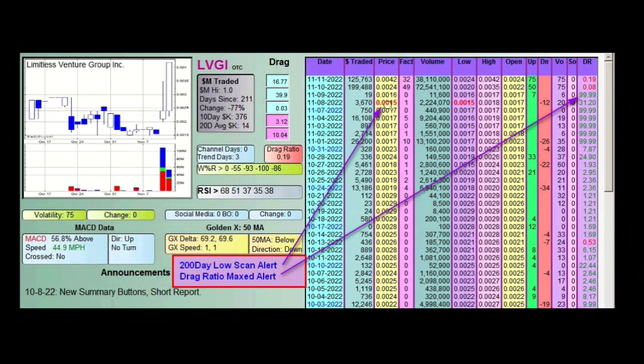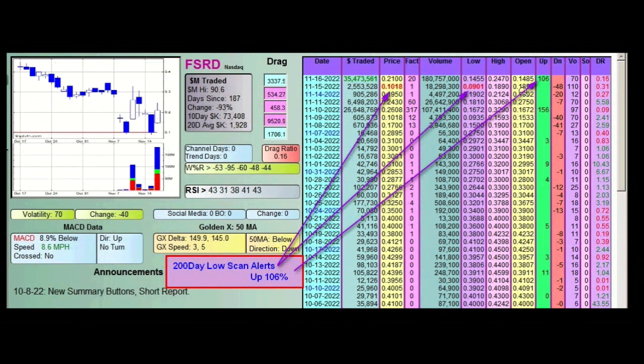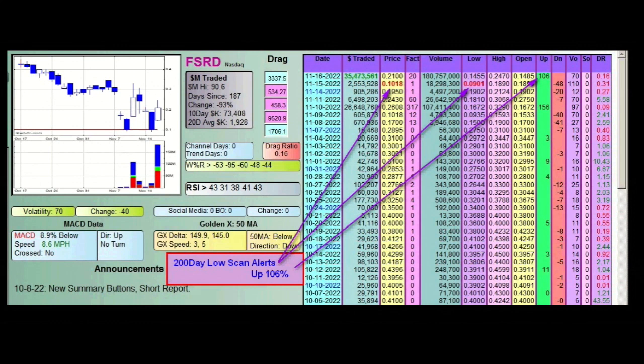LVGI, 200-day low scan alert, and look at this, drag ratio maxed out, up 50% and then 75%. IGEX, 200-day low scan alert, 7-factor, next day up 47%. Again, another 200-day low scan alert, up the next day 106%. These are easy to find with our scanner. So if you want to make money trading stocks, DDAmanda is your answer.